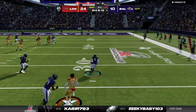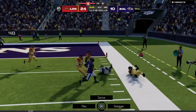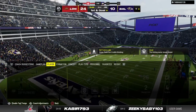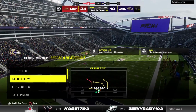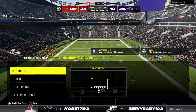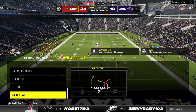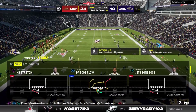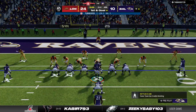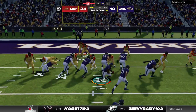Oh, the turnover fest continues. Here's another interception. Picked off by Eric Stokes. And it's a terrific return here as he's going to have him set up with a first and goal right at about the 6-yard line. Sets up a first down and goal at the 6-yard line. Suddenly it's first and goal after the interception. A quick change in the situation here.